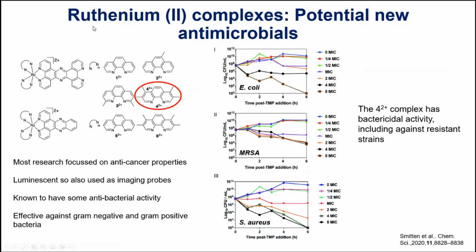This group looked at these ruthenium complexes, they're potential antimicrobials. They were developed really as cancer therapies, and it so happens that they are luminescent, so they will actually fluoresce themselves within cells, so we can image them quite easily without using additional imaging probes. And they were known for some time to have some antibacterial activity, and they're known to be effective against both gram-negative and gram-positive bacteria. And what these graphs are showing is how effective they are at killing these different types of bacteria. So as the number goes down with time, this is showing the bacteria actually being killed by this particular complex.